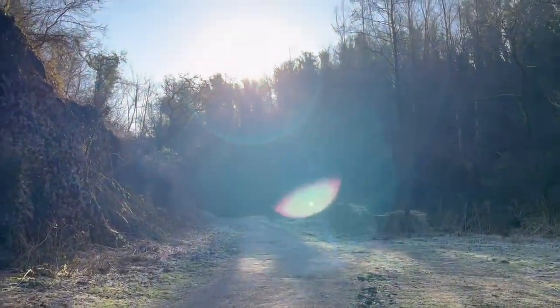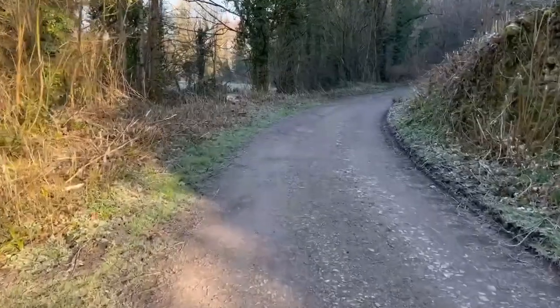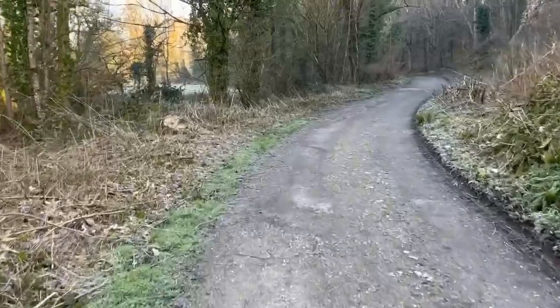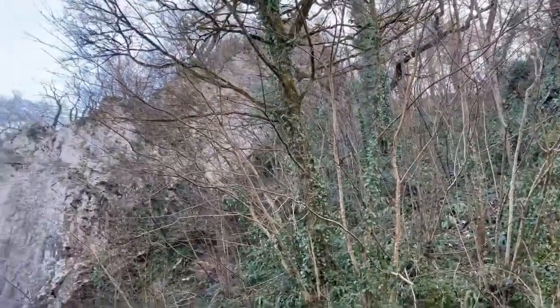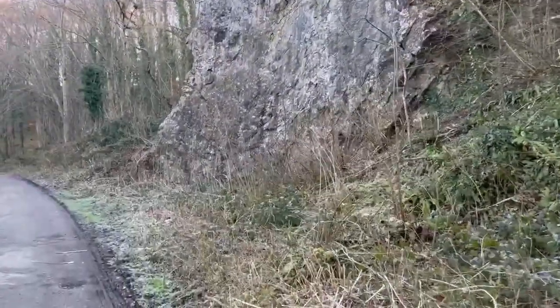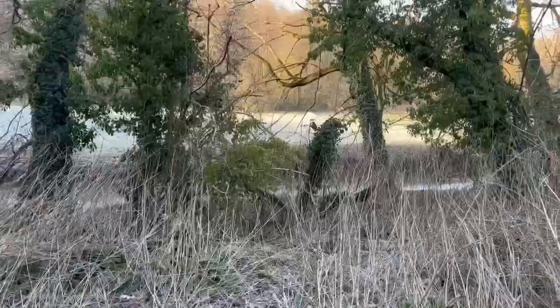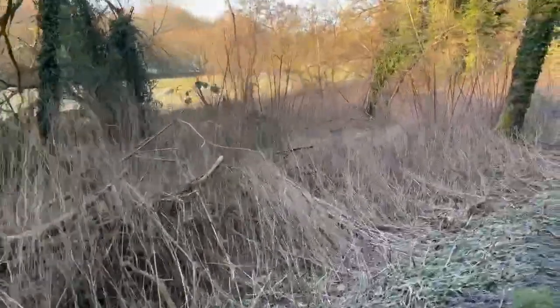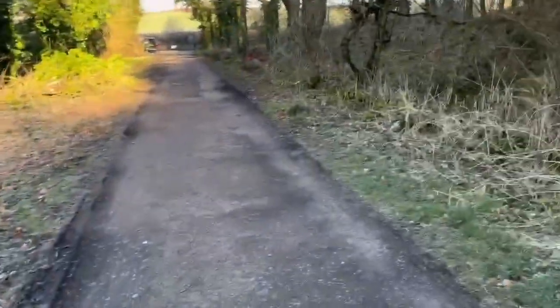We're back on the path with the glorious sunshine coming through, and it won't be long now before I'll be to the end of my walk for today. Big high rocks. Not very safe for climbing on. They look as if bits could fall out of it any time. Just coming up to the end of my little walk for the day. Sheep there in the sunlight. And I'm back to where I started.